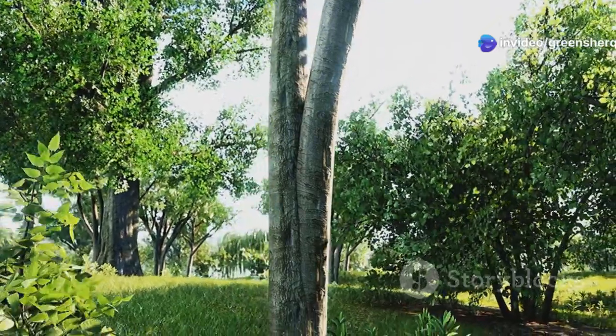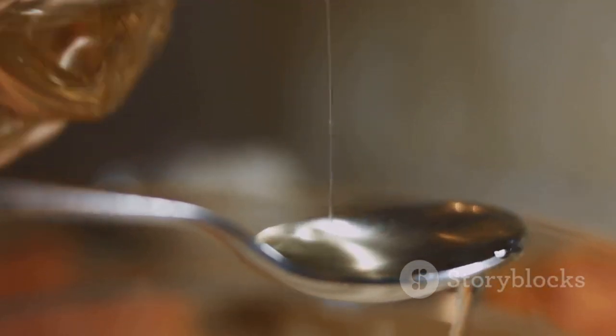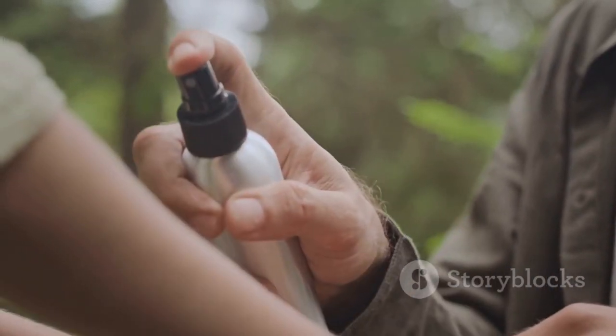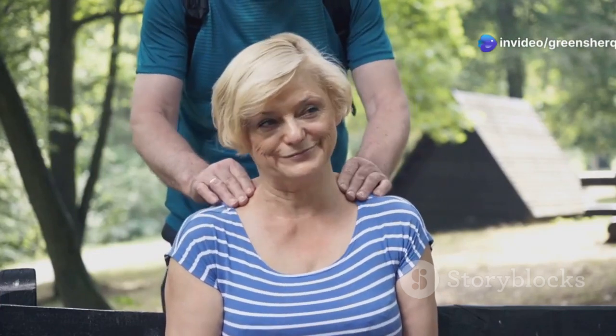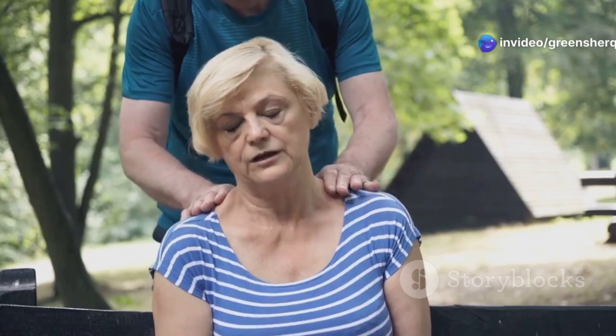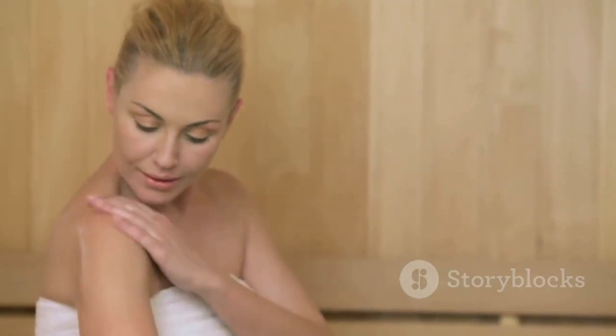Section 5. Soothing pain naturally. Castor oil has potent anti-inflammatory properties. This makes it, well, a natural remedy for pain relief. When applied topically, castor oil can help reduce inflammation and ease pain in muscles and joints. Many people use castor oil to relieve pain from conditions like arthritis, back pain, and menstrual cramps.